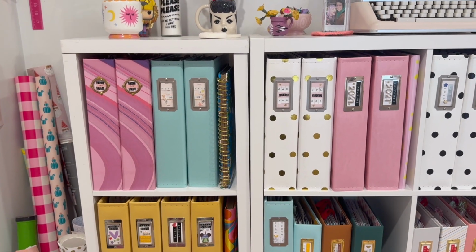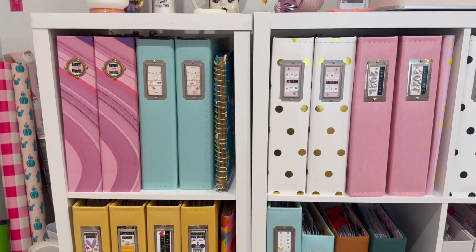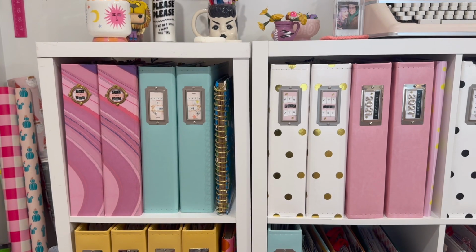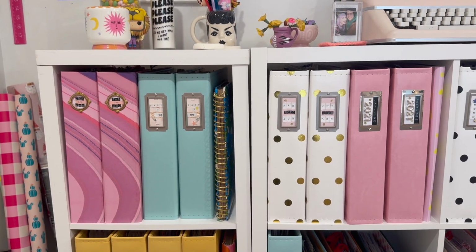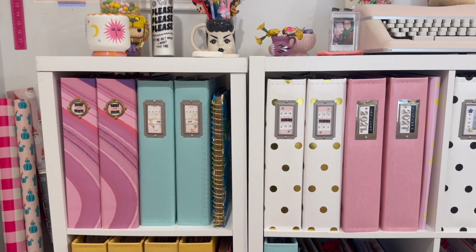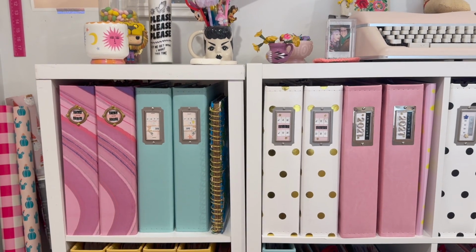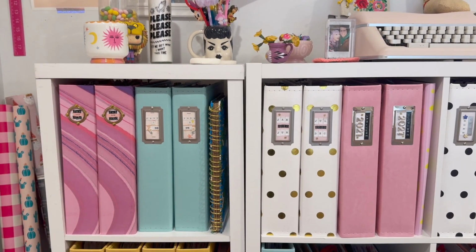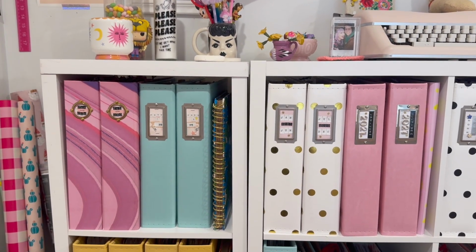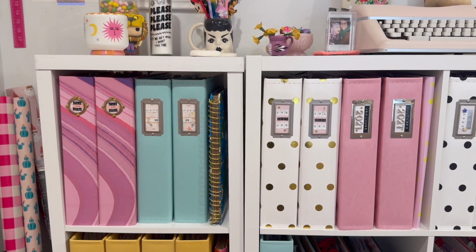So in the first cube there, I do have my first 2 Project Life albums ever from 2018. And those are older, A Beautiful Mess like albums. They are those kind of cardboard type albums. They're not the best quality, but I don't reach for them too much. So they've stayed intact pretty well. Next to that, I do have my next year of Project Life, which is 2019. Now, both of those are 9x12 albums, although you can't tell because they're all the same height. Beside that, I have a little vintage spiral bound notebook that is filled with photo booth pictures.